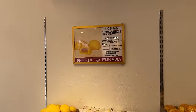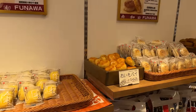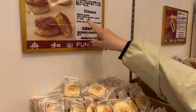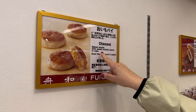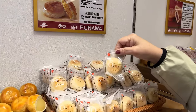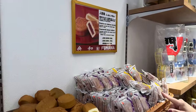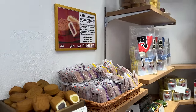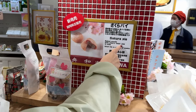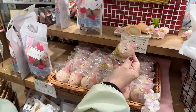Oh, now we're in a bake shop, and these look absolutely delicious. Look at all of these choices here. For example, this one is a baked good with a sweet potato paste inside. That's these little guys. And then this one, sweet bean paste. But you know what looks really good to me? This one over here. Look at this. Sakura pie with cherry bean jam inside. Oh, we have to. Definitely. We have to try one of those. Let's do it.